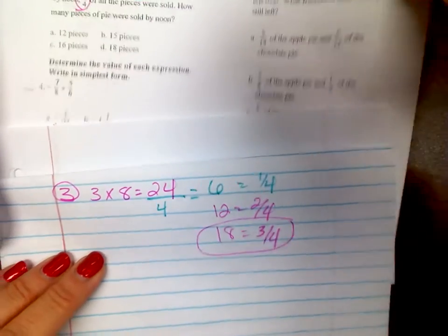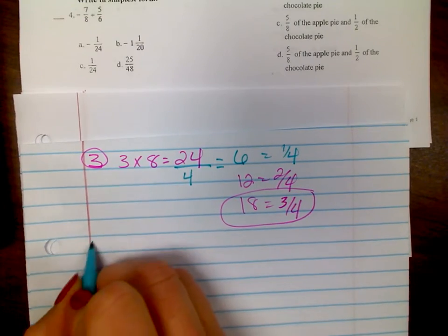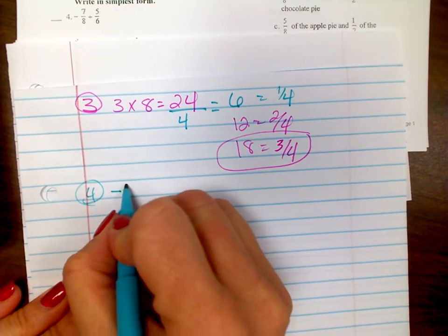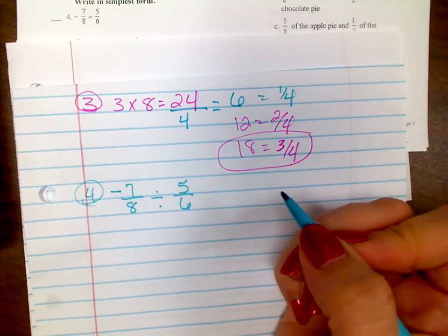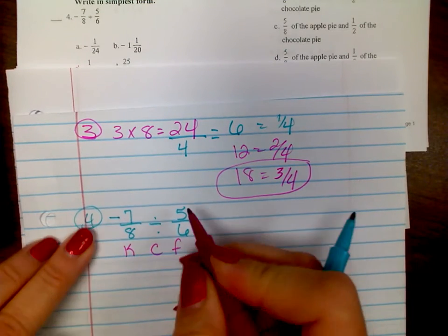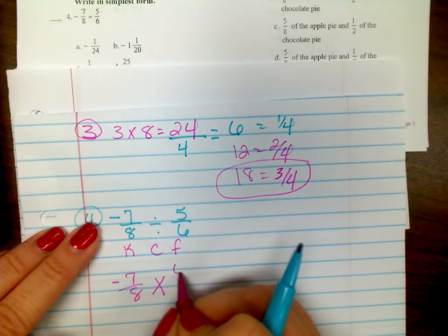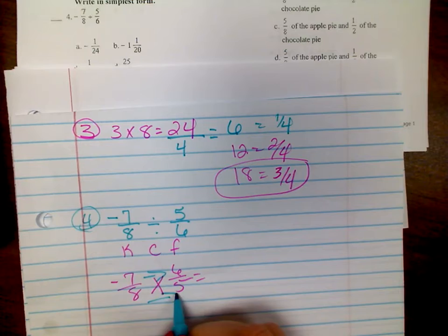Number 4. Determine the value of each expression. Write in simplest forms. So number 4, you have a -7/8 divided by 5/6. Remember, in fractions we keep, change, flip. So keep, change, flip. It'll be a -7/8 times, we're going to flip this to be 6/5. Then you're going to multiply straight across.